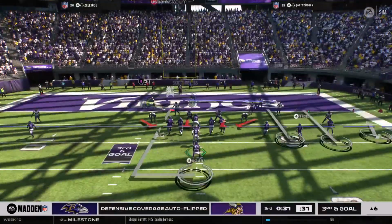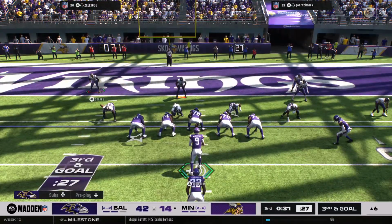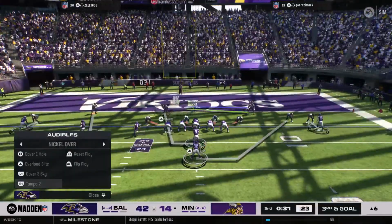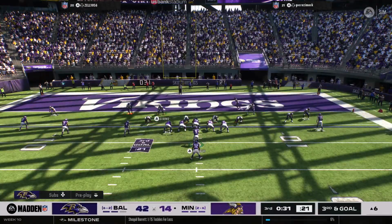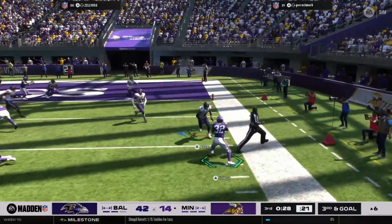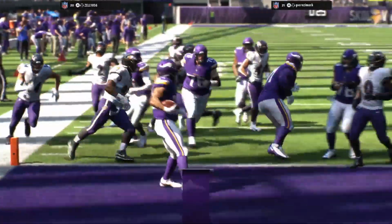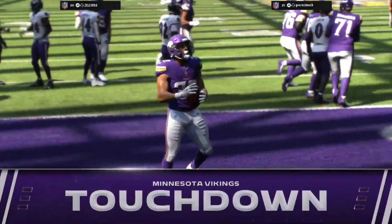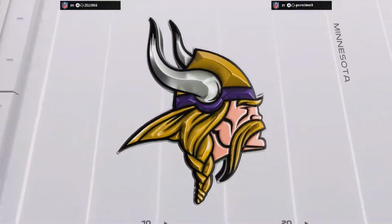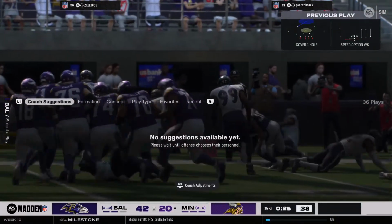3rd and goal, trying to make that scoreboard at least a little more respectable. Ready? 60 Bison. 60 Bison. Now they'll pitch it out here. And he will take this one into the end zone for a Viking touchdown. Ty Chandler with his 2nd touchdown of the afternoon.